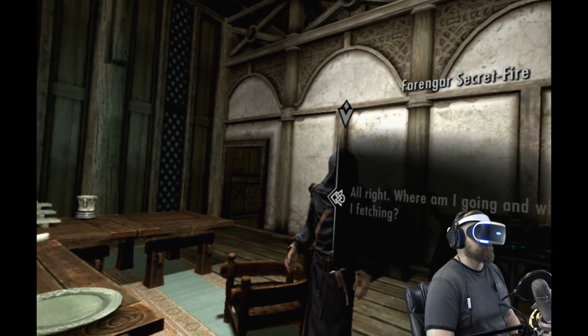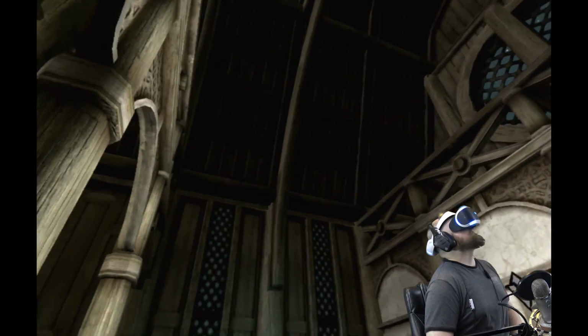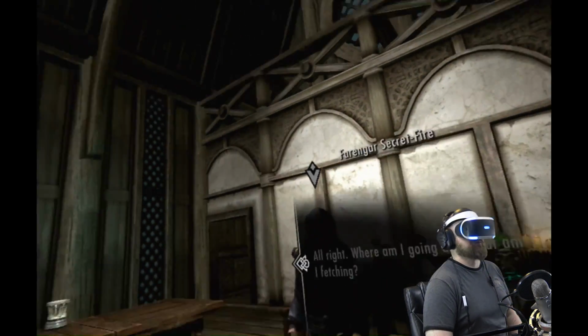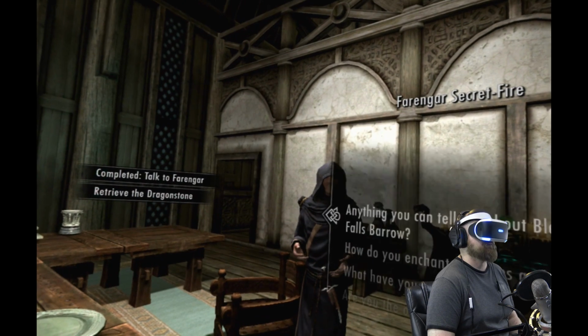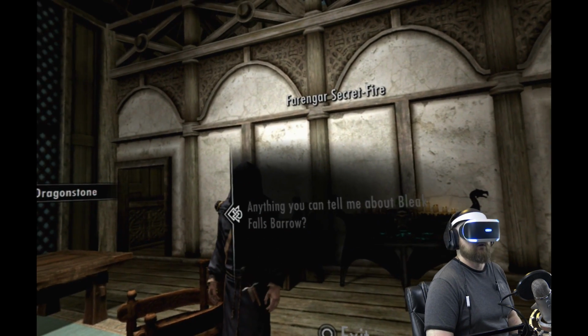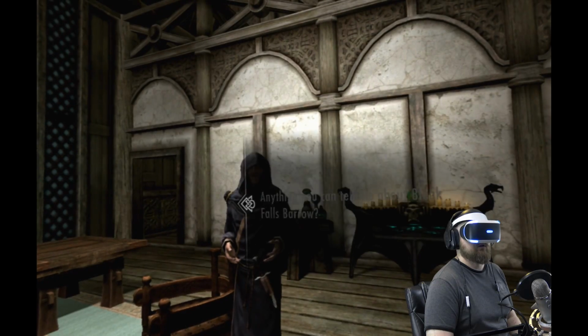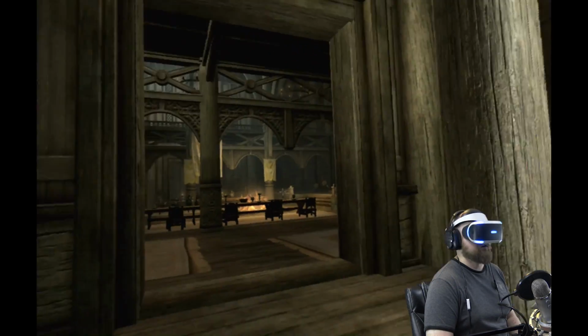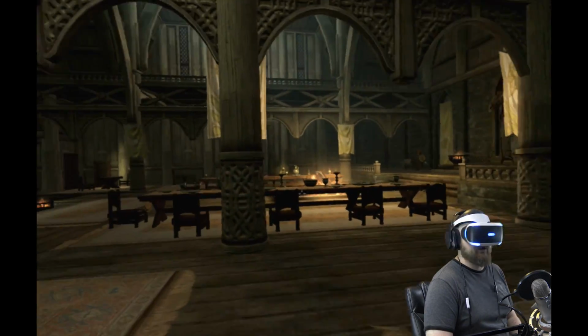Straight to the point, eh? No need for tedious hows and whys. I like that. Leave those details to your betters, am I right? Go to Bleak Falls Barrow. Find this tablet. I'm sure some of the locals can point you in the right direction once you get there. Anything we can use to fight this dragon?